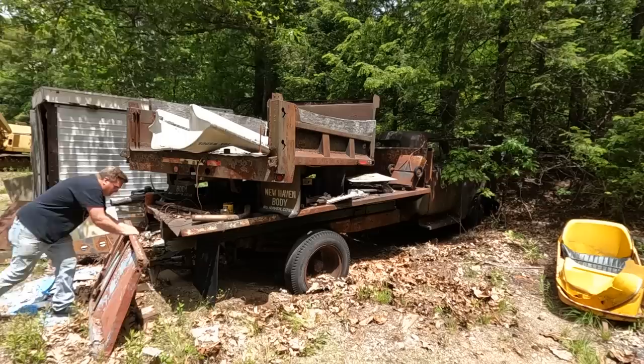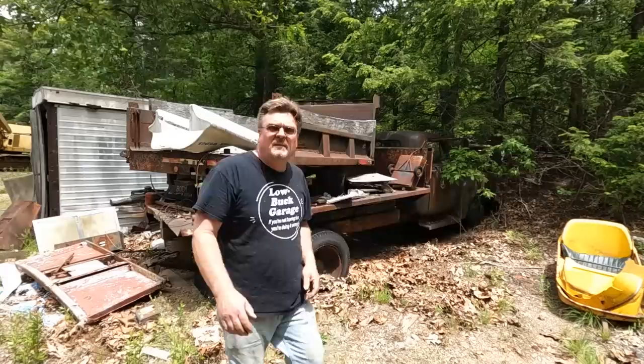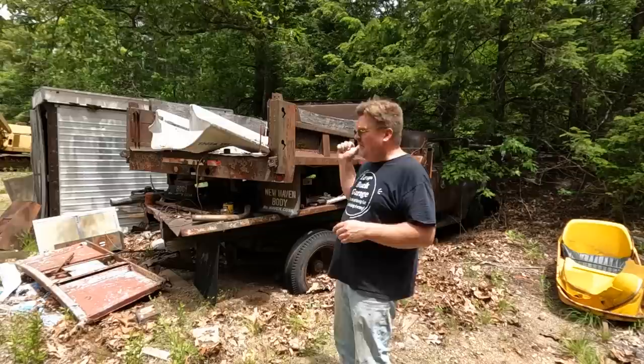Why is metal so heavy? Now I was just thinking, I only have to move the stuff behind it if I go backwards. If I go sideways, this side's pretty clear. Let's try that.